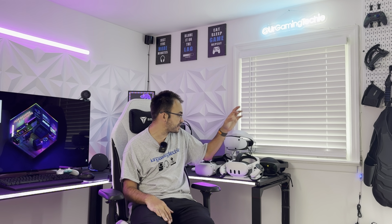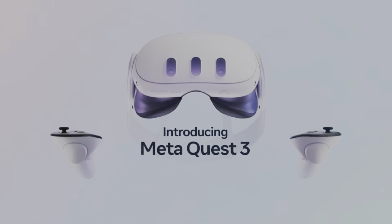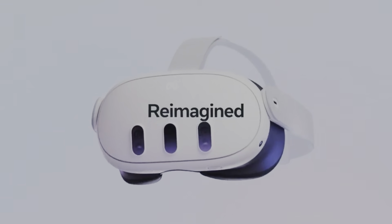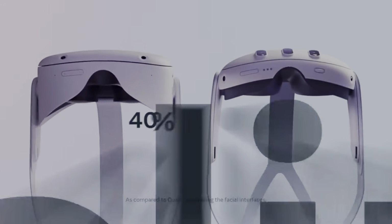Obviously, the next thing we're going to talk about is the nature of how these things work. The PlayStation VR2 is a tethered experience that you plug into your PlayStation 5 via cable, so you're not going to have unlimited room. You're going to have to play where your PlayStation 5 is, whereas the Quest 3 is all about being an all-in-one headset.